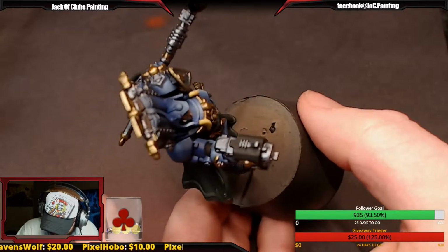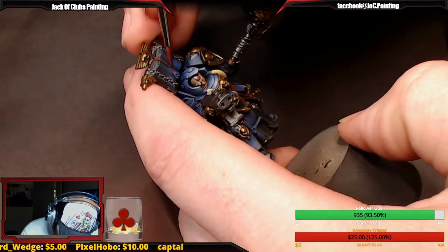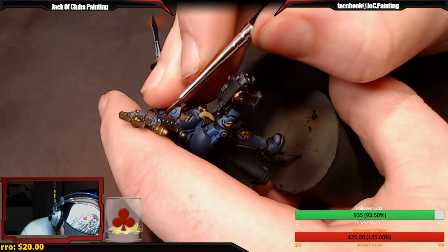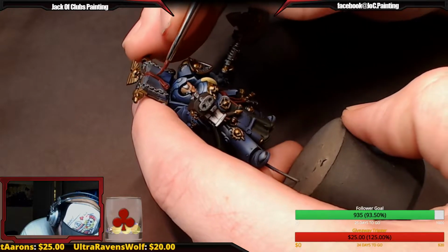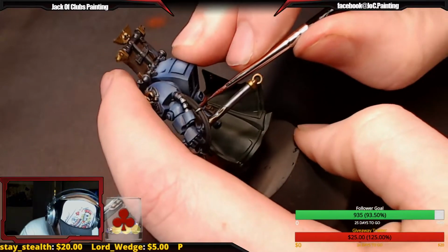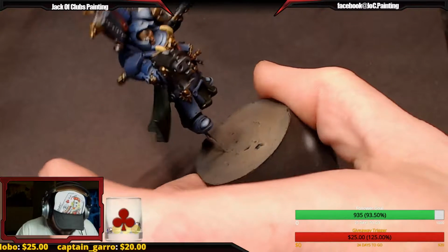And I'm going to use this same color to paint this little thing like it's a bookmark. There we go. Let's do a second pass on our bit of rope back here, just to make sure color is nice and solid. There we go. And then I think we can do our purity seals and our parchment.